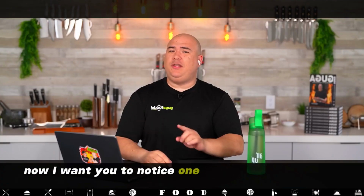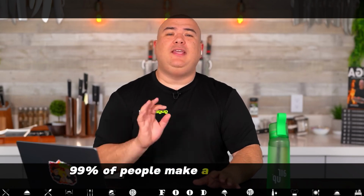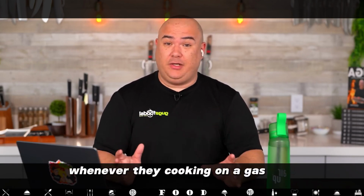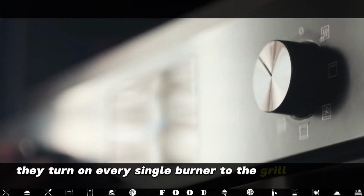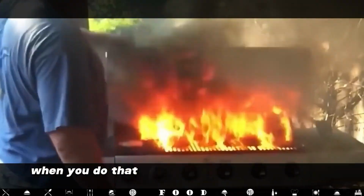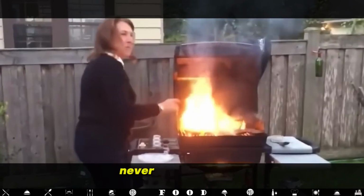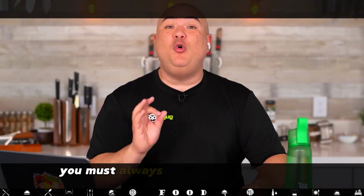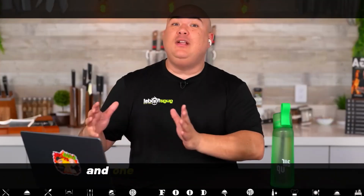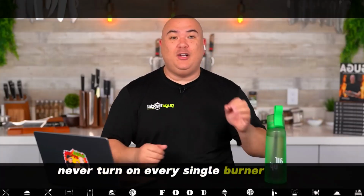Now, I want you to notice one thing that he just said. You want the grill piping hot. 99% of people make a huge mistake whenever they're cooking on a gas grill. And this is the reason why. They turn on every single burner to put the grill super hot. When you do that, you have no control of the grill. And this is the biggest mistake. Never have one zone, which is a hot zone and nothing else. You must always cook it with two zones. You have one that is extremely hot and one that is your safety net. Never turn on every single burner on hot.